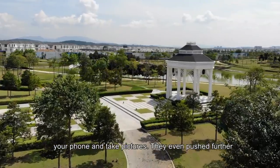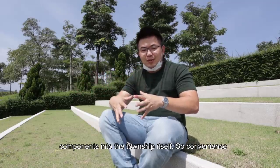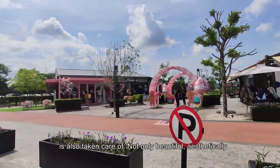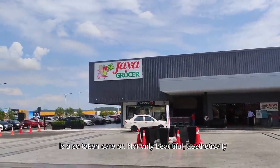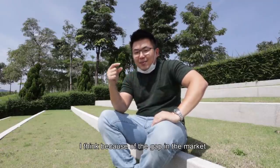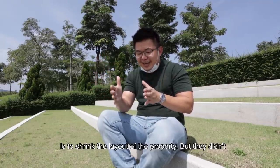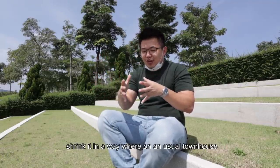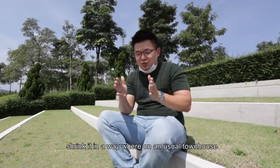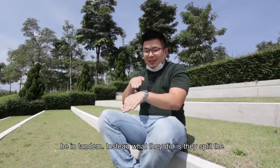Then they even push further with their lab series when they introduce commercial components into the township itself. So convenience is also taken care of, not only beautiful, aesthetically pleasing houses. And in this co-home, I think because of the gap in the market as well as the affordability part, the only way is to only shrink the layout of the property, but they don't shrink it in a way where on a usual townhouse you will see that 16 by 60 feet and then all the car park is going to be in tandem.